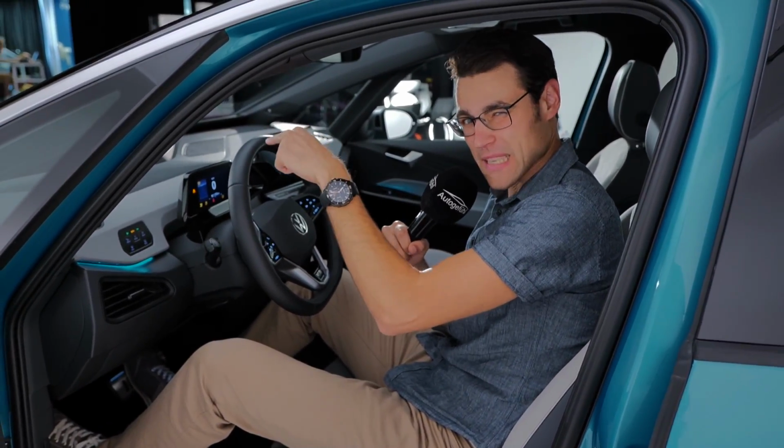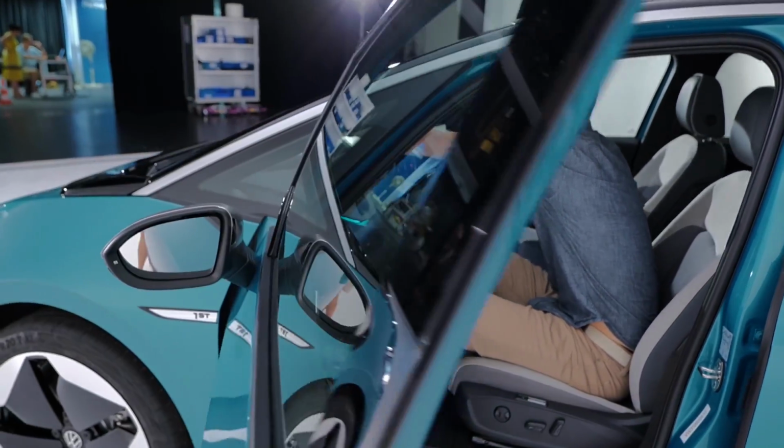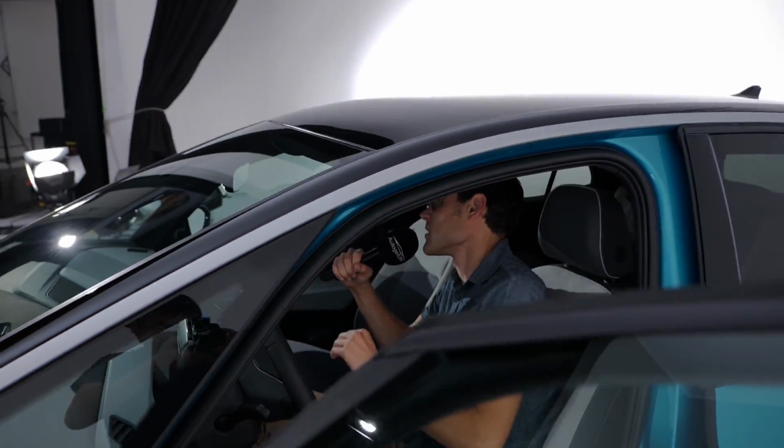There's a head-up display built in here. It's not in function yet, but there's a hole in the front, so you can see it. Also, the other car we have here does not have it, so you can see the difference later. But the head-up display will definitely be a very interesting addition.